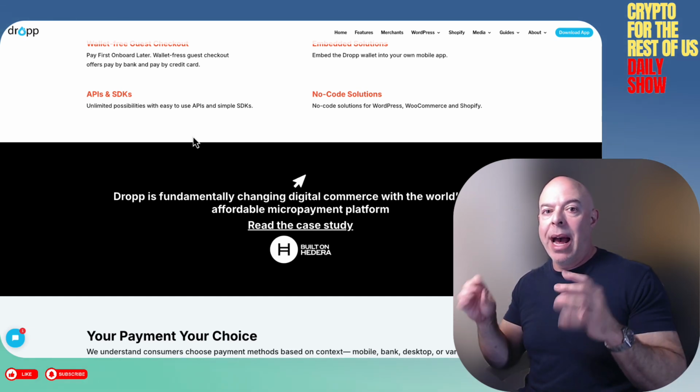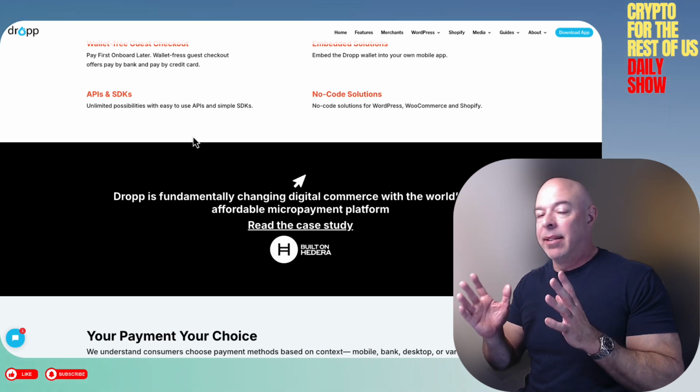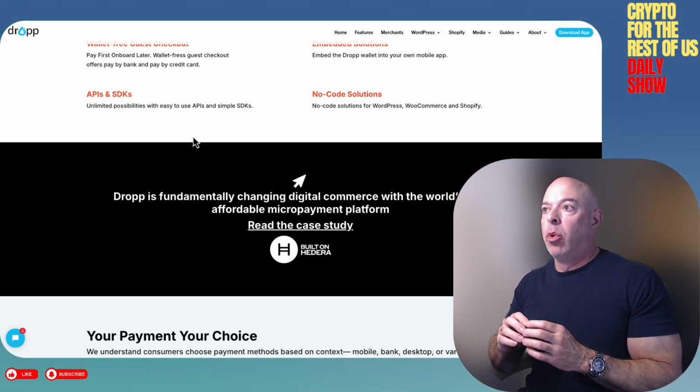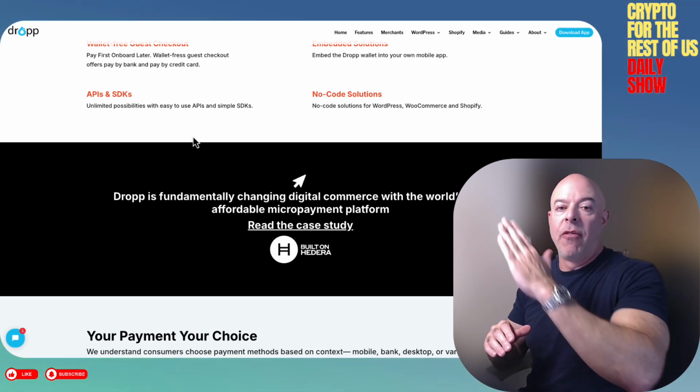The more of these apps that are created and built, the more the daily and per-second transactions on the Hedera network will, I think, just start to skyrocket. And at one point, we're just going to have it take off in terms of transactions.